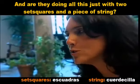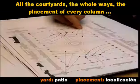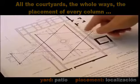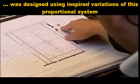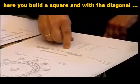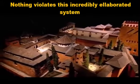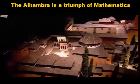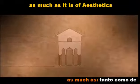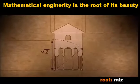And are they doing all this just with two set squares and a piece of string? Yes. That's very clever. Every part of the intricate network of spaces, all the courtyards, the hallways, the placement of every column was designed using inspired variations of this proportional system. Proportion is also in the elevation. You have the kiosk. Here you build a square, and with the diagonal, you swing it up. Nothing violated this incredibly elaborate system. The Alhambra is a triumph of mathematics as much as it is of aesthetics. Mathematical ingenuity is the root of its beauty.